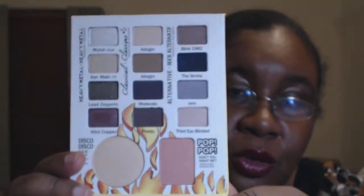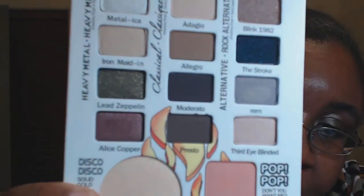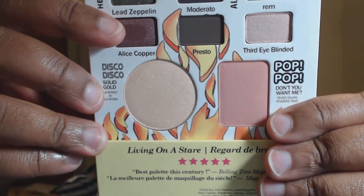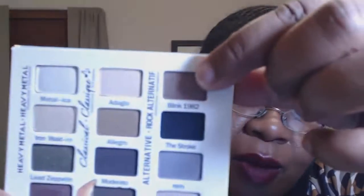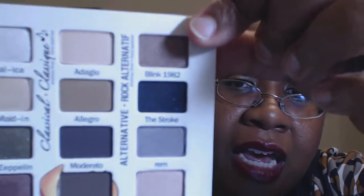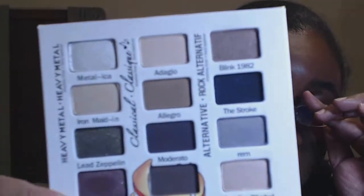I think this, out of the two palettes, probably is my favorite one. And in particular, Alice Cooper, which is this color right here. I really like that color. I think it's beautiful. I'm definitely into the purples. And then, what is it? Blink 182, which is right here. I tried this one out already. This is really beautiful. It's like a subtle dark gold, kind of bronzy. And so I'm really, really happy with the palette.